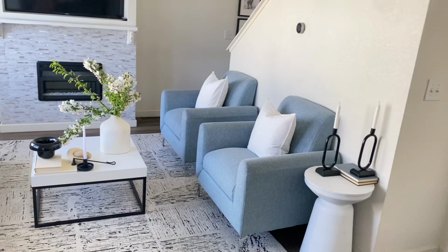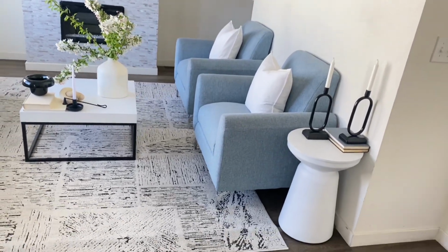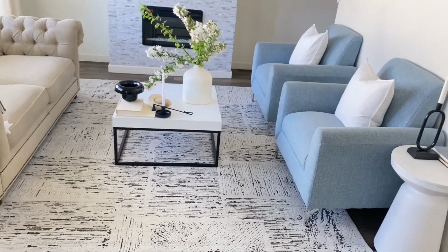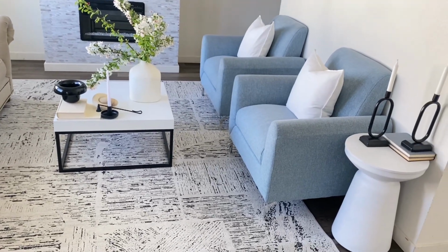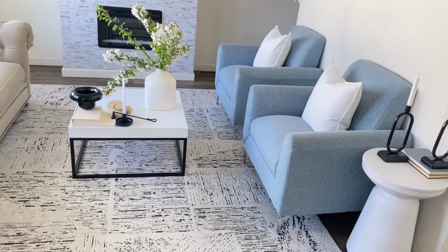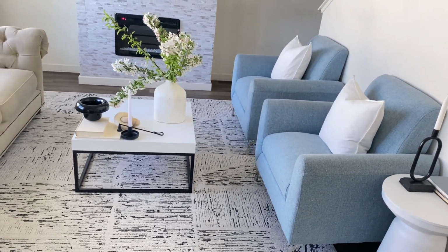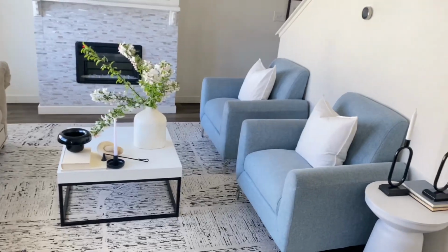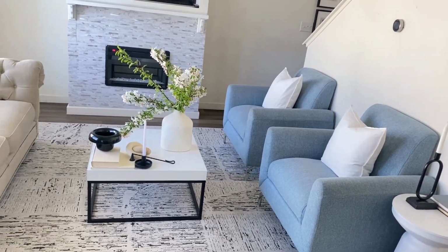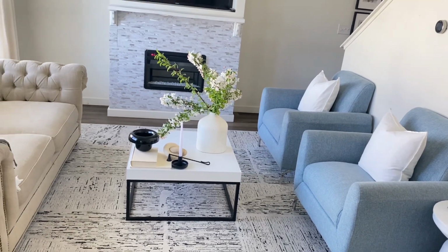As I have mentioned previously, here I just have a small, what is it called, side table that I got from Target. I believe it's Studio McGee, but I forgot. Could be Threshold, I'm not sure. My pillow covers are from IKEA, and I just have a pillow insert inside.